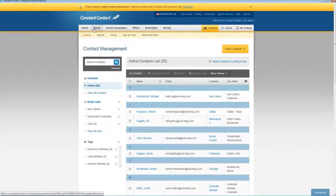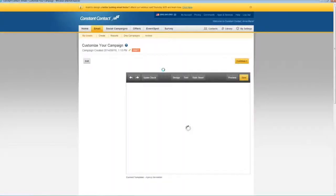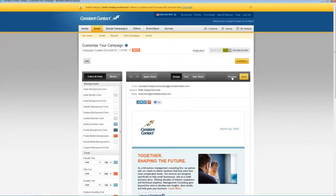Once you get that email sent out, or rather created, you have that option to send. So I'm going to go back to home. This is the email I was working on today. We would click on the name of the email. You have an option to preview your email. See, there we go. There's that logo I popped on top there.